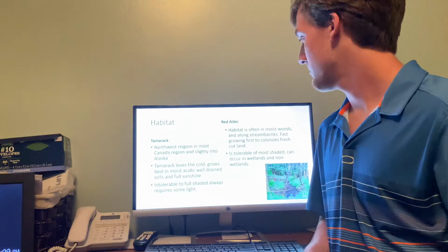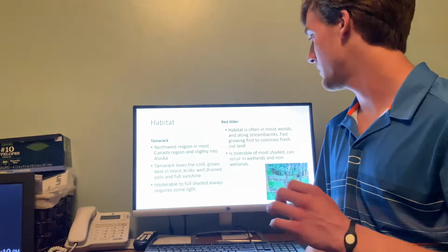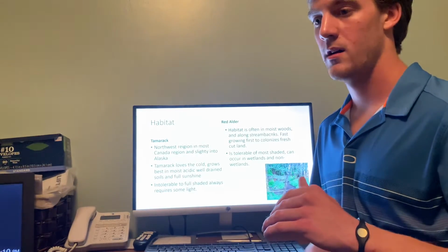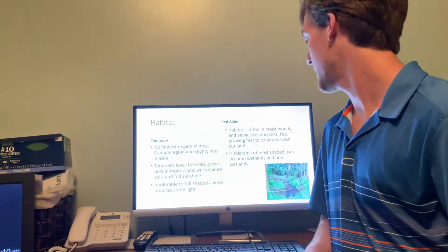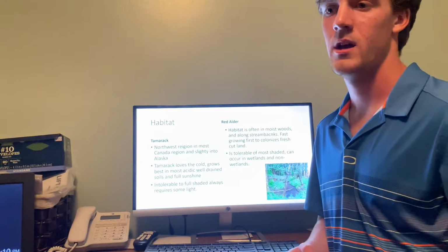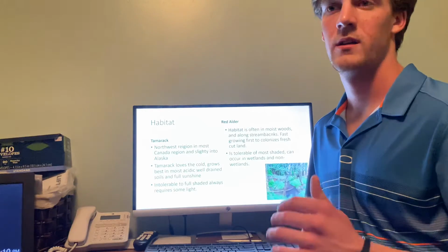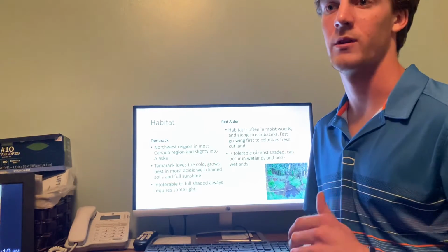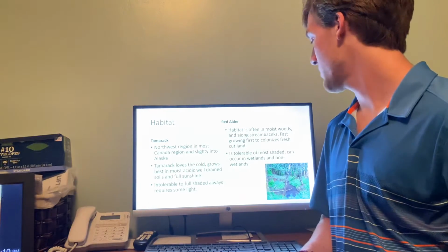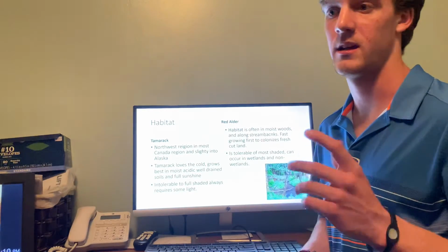The red alder's habitat is often moist woods, near creeks, a lot of times found on creek banks, and they are fast growing to colonize freshly cut land. So if you had a fresh cut field, they were the first to sprout up and really grow in the first 3-4 years of their life. It is tolerant of most shade, and can occur in wetlands, like I said, and in non-wetlands.